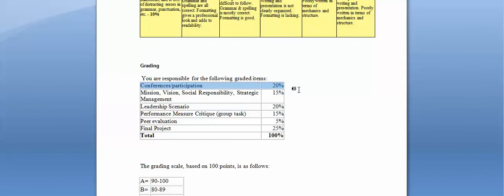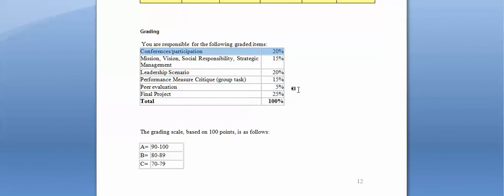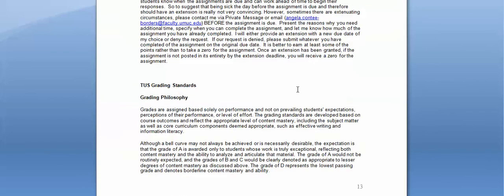and if you miss them, you can't go back and make these up. So it's easy to say, oh, I'll just not do it this week, but losing that 2.5% could be the difference between an A, a B, a C. So you want to make sure you do that.